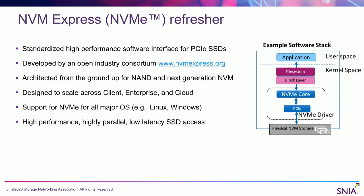Let's see what NVMe is. NVM Express is the industry standard for non-volatile based memory solutions. It is developed by an open industry consortium for client and enterprise systems. It is architected from the ground up for non-volatile memory, which allowed the command sets to be more efficient as compared to other legacy command sets. It is designed to scale across client, enterprise, and cloud solutions and is supported on all major operating systems.